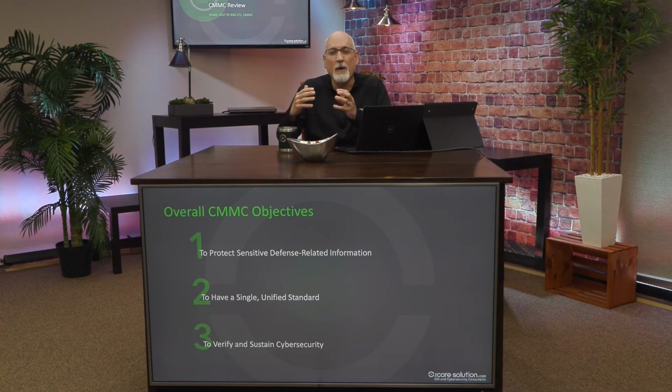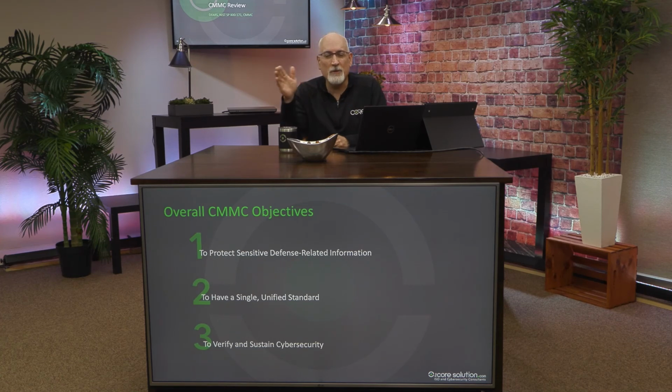That means protecting all this documentation during the manufacturing process. So it's to protect that sensitive defense information. It also is to have one certification that is good for all branches of the Department of Defense, right? Whether you're working for the Army or the Navy or the Coast Guard, you'd have one, CMMC would be accepted in all those contracts, and you wouldn't have to have a different certification for different branches of the DoD.